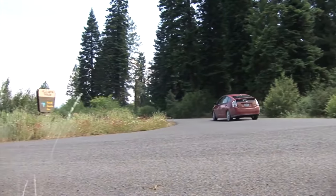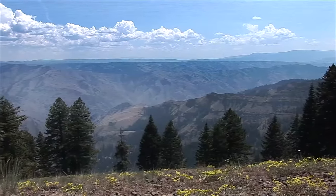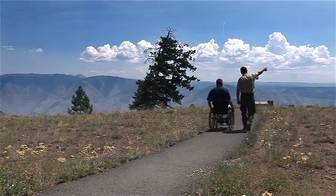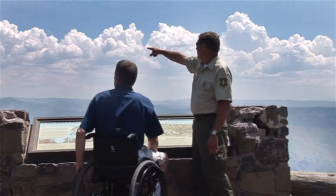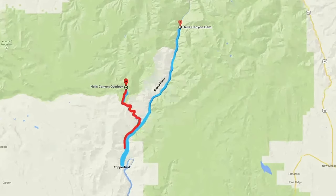For an eagle's eye view, head up Forest Service Road 39 for a short drive to the Hell's Canyon Overlook. That's Hell's Canyon, on both sides of the wild and scenic Snake River. And over there, across the canyon in Idaho, the Seven Devils Mountains. During the summer months, U.S. Forest Service personnel give interpretive talks and information. Sit among the pines for a picnic. Get some exercise along this paved trail and use the facilities before hitting the road.